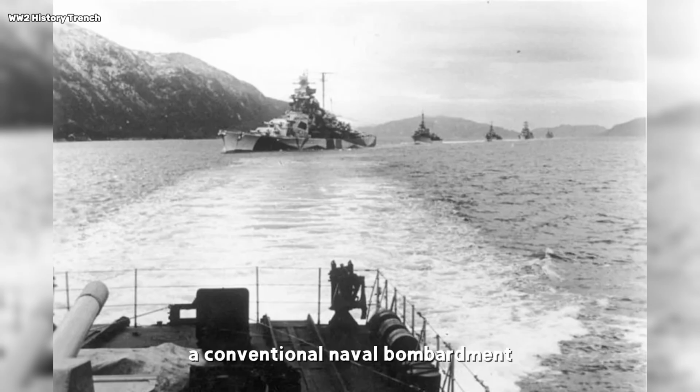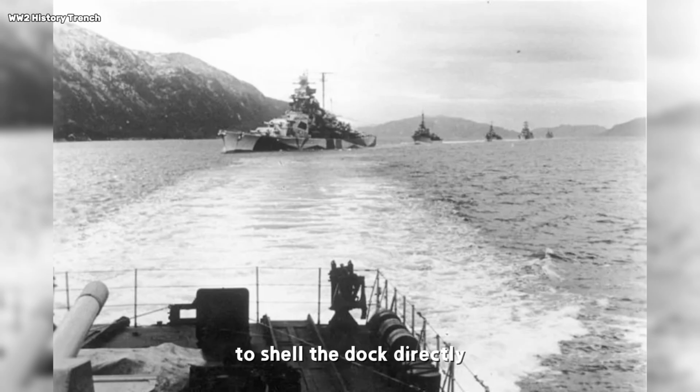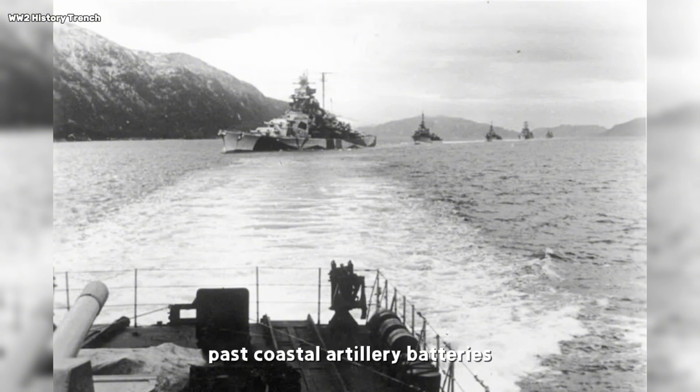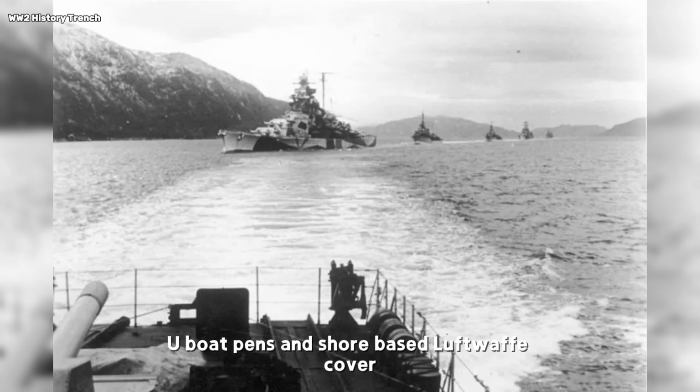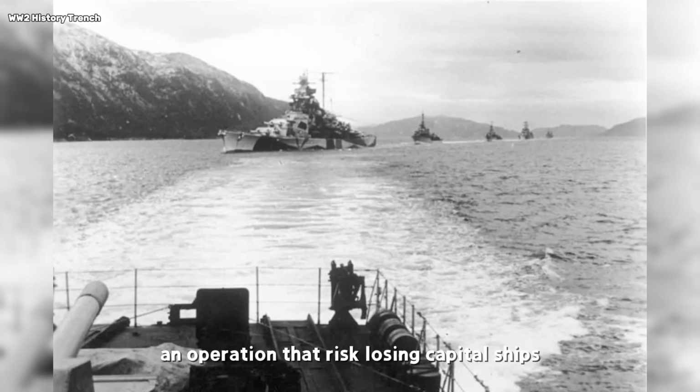A conventional naval bombardment, sailing surface ships close enough to the French coast to shell the dock directly, would have meant running an entire task force past coastal artillery batteries, U-boat pens, and shore-based Luftwaffe cover in a stretch of water the Germans had spent 2 years fortifying specifically against exactly this kind of attack, an operation that risked losing capital ships Britain could not spare in an attempt to destroy a single dry dock. A trade that made no strategic sense regardless of the outcome.